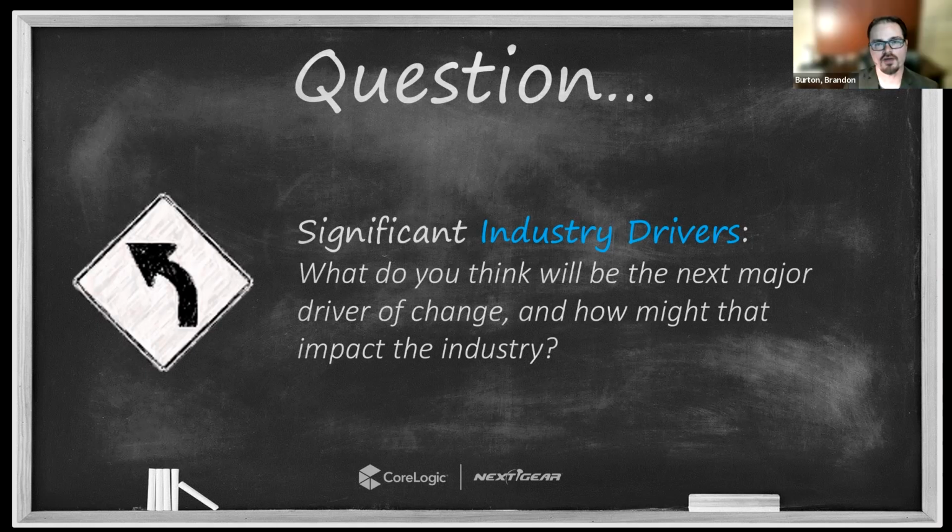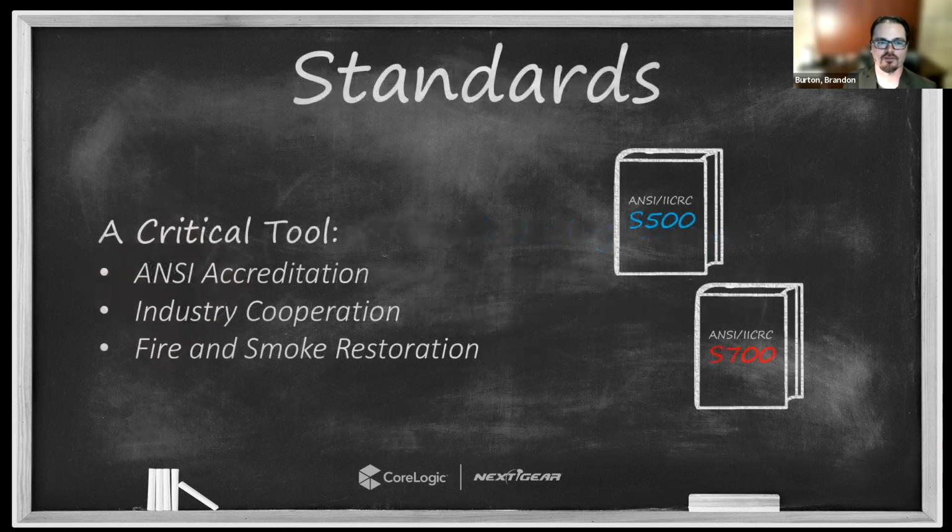So let's use that as a launching point into getting into some of the more technical aspects. The first area I want to pause on is standards. You mentioned that a little bit ago, John. Let me talk for a moment about standards at large, and then I want to hand over to you to talk about the S700 and standards specifically.